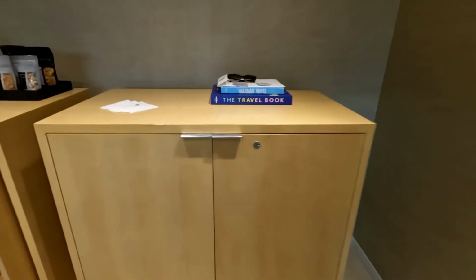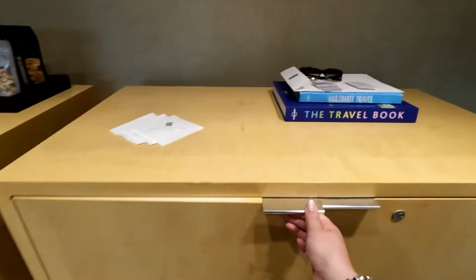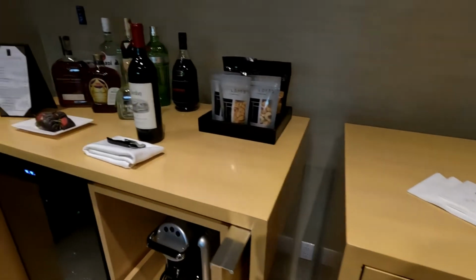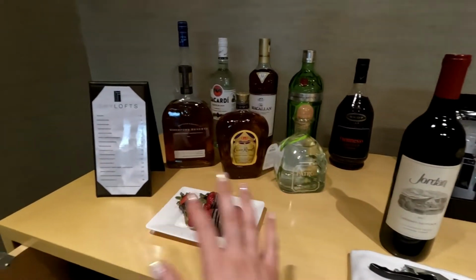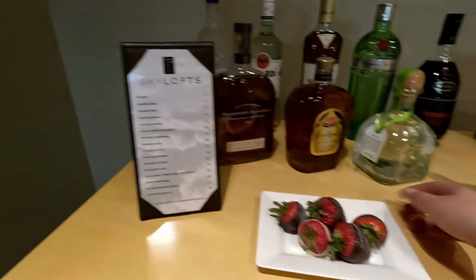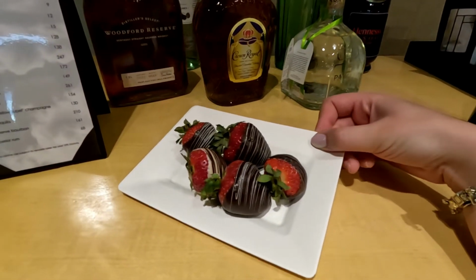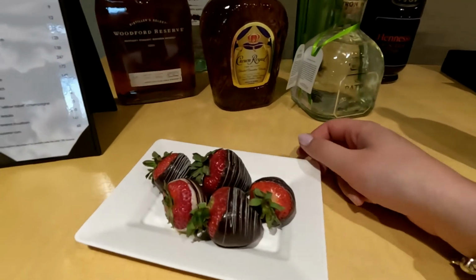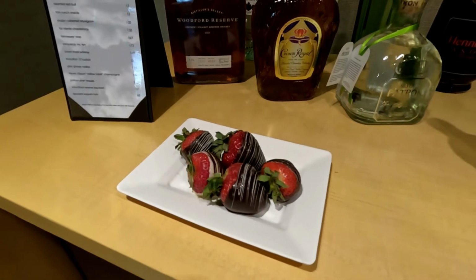Then just here at the back of this room, we have a little storage cupboard where we've put some of our drinks. We have a couple of books that have been left here as well, and then we have the bar area. There's some snacks here, and lots of drinks as well. We've got the price list. These are some strawberries that we picked up from the lobby area downstairs. The Skylofts has its own little lounge, and there's always some snacks and drinks that you can take, and they are free, you don't have to pay for them, so I really like that.